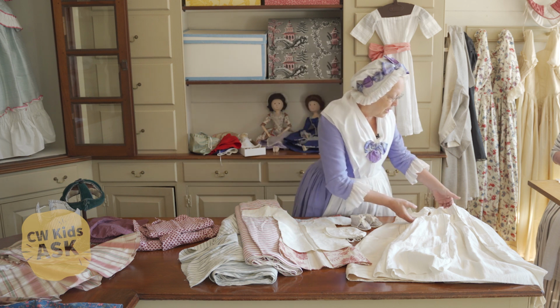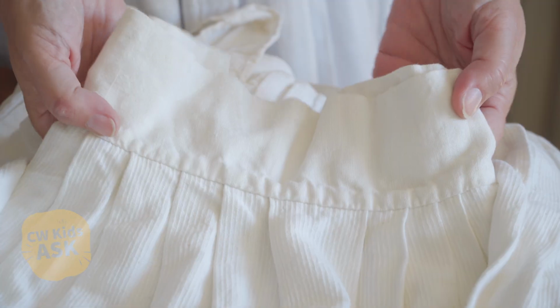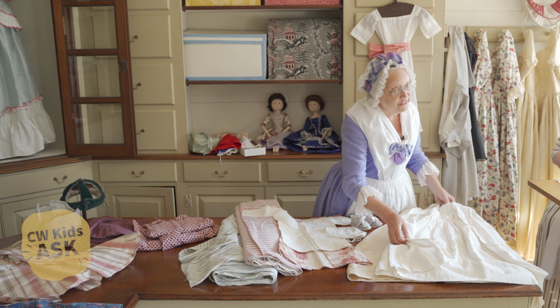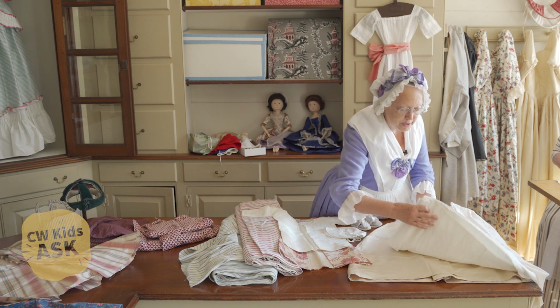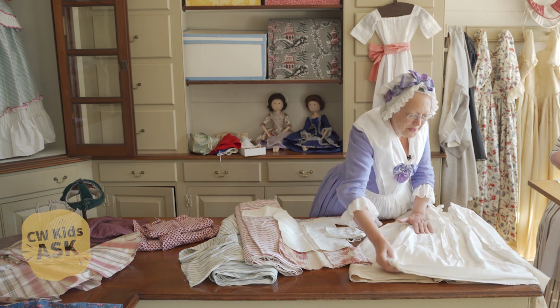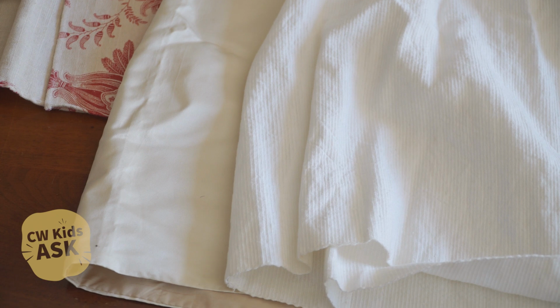Little ones could have an infant's gown that fastens in the front with a very wide band for around the belly. It's very long because they wanted to be able to fold it up to protect the little one's legs and keep them warm. These are in cotton, but below it there's one in silk satin. So sometimes it's the fabric that tells us maybe that it was a child of a very prosperous family or one of very limited means.